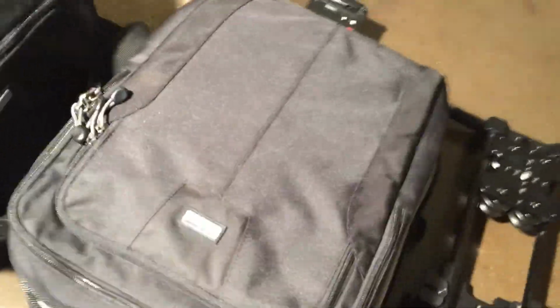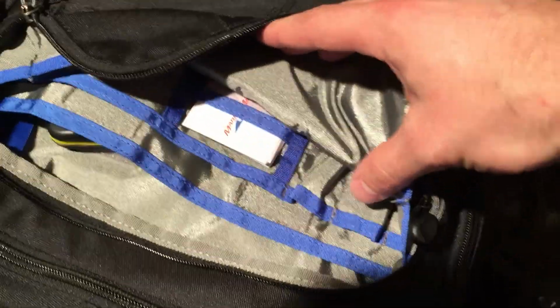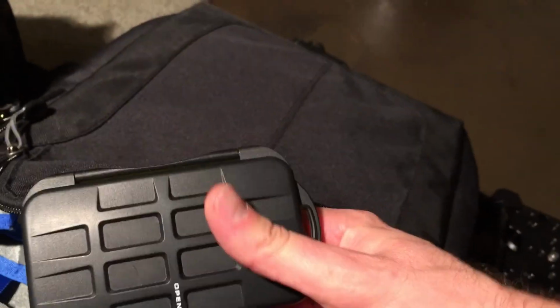So this is, like I said, the Think Tank Airport Commuter, and that's where I'll be headed tomorrow from Tampa to EYW, Key West. And I'll just open this up first real quick. Got my business cards in here. It's a nice place to store your business cards. Other than that, for that spot, you've got a few extra spots here. This is where I keep the valuables.